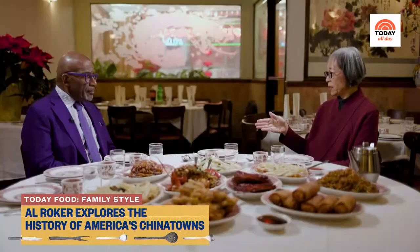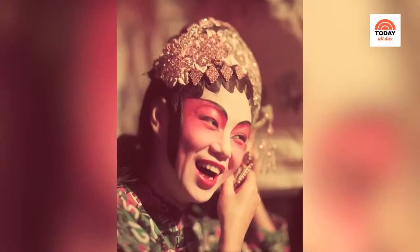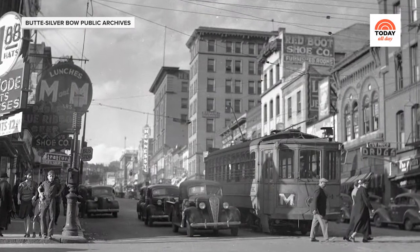Americans were going into Chinatown, some were curious, they wanted to experience curio shops, Chinese operas. With increased tourism, Chinatowns in large cities grew. But it was a different story in Montana.